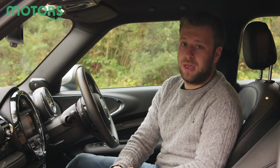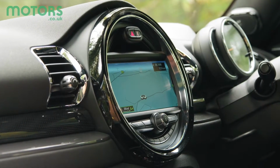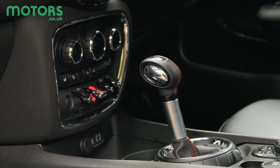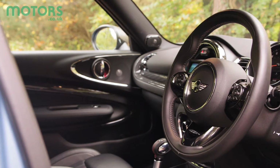Inside the Mini, it's evident more than ever that they're getting an influence from BMW. We can't complain about that. The infotainment system works well and is easy to operate, and all the controls have a distinctly premium feel to it. And you can even change the colour of the mood lighting, which is nice.